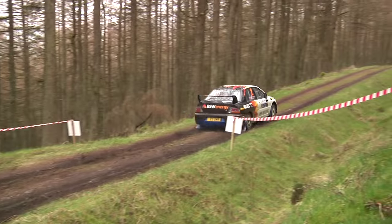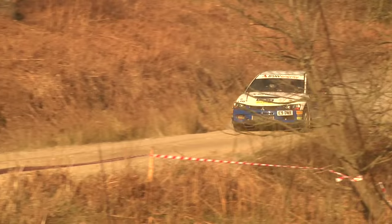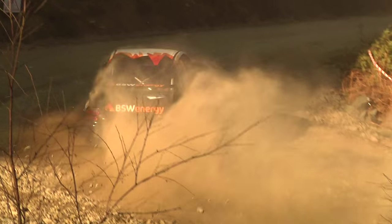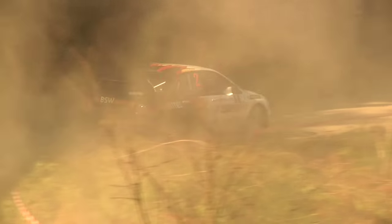The snowman had been a disaster for Mike Faulkner and Peter Foy also. Despite last minute brake repairs on the eve of the rally, things were going far better here. Fourth overall and top Mitsubishi after three stages was an encouraging start.